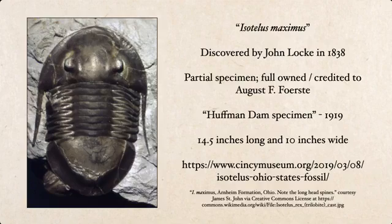It was only a pygidium, and he kind of got shafted in terms of paleontological history for not having found it. But then in 1919, they were excavating around the Huffman Dam, and the specimen came up. It came into the hands of one August F. Foerste, and he realized, hey, this is another Isotelus maximus, another of what was found by Locke earlier. And so they were able to get the species officially underway and better classified.